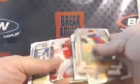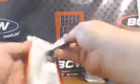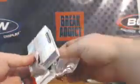But, man, a lot of color autos in this. Numbered autos. Usually the base autos outnumber the numbered by a lot. But that's not the case at all in this one.